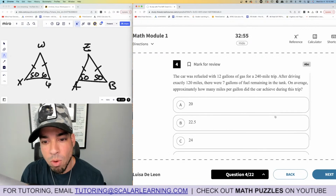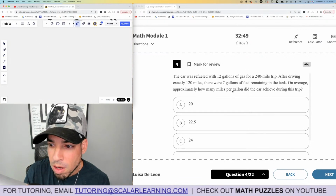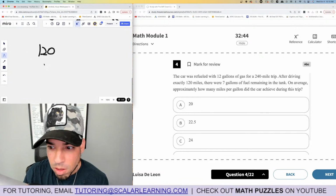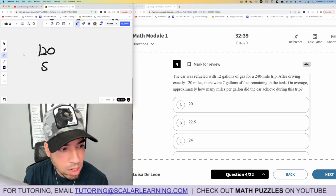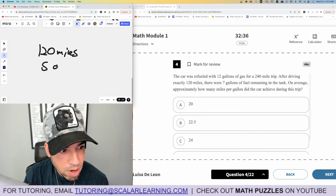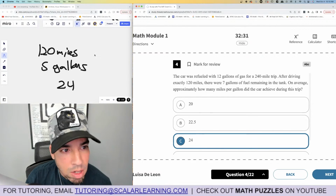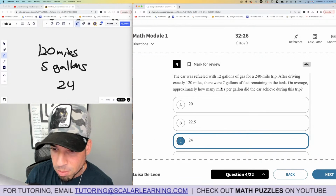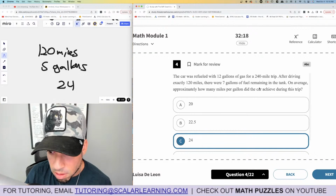Interesting. Okay, 4. The car was refueled with 12 gallons of gas for a 240-mile trip. After driving exactly 120 miles, there were 5 gallons left. On average, how many miles per gallon? We already got it. 120 miles per 5 gallons, that would be 24 miles per gallon. You just divide. Again, pop open the calculator if you want. I just know that one. Wait, hold on, let me make sure I didn't misread it. Fuel 12 gallons. After driving exactly 120 miles, there's 7 gallons, so that's 5 gallons used. And then, yeah, okay, we're good.